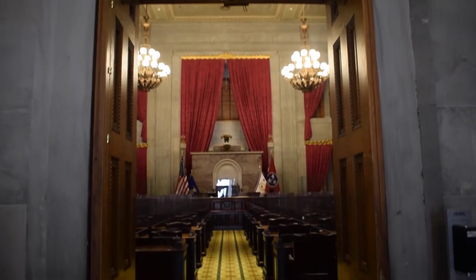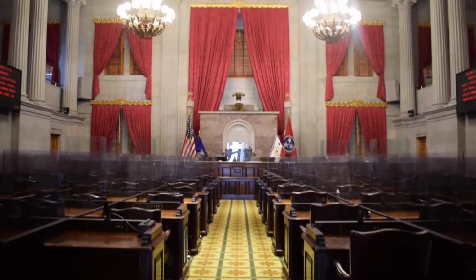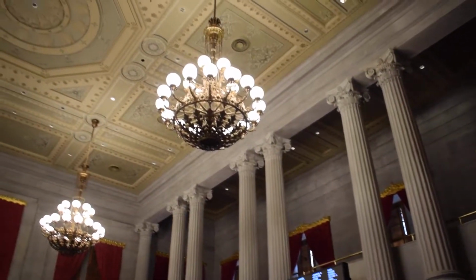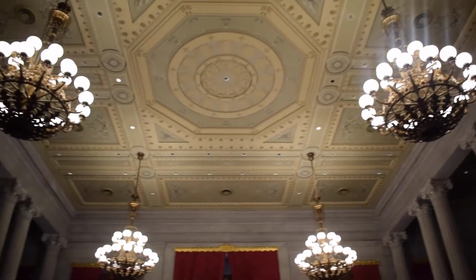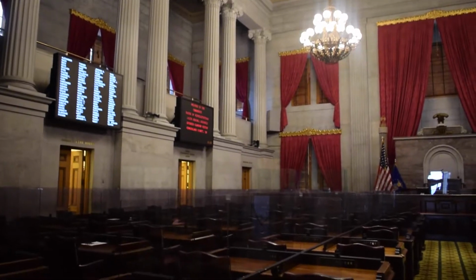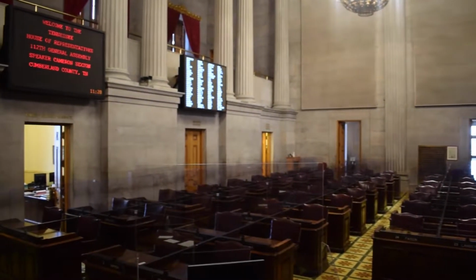The House chamber holds 99 members representing 65,000 citizens for each representative district. An interesting fact about the House chamber is that the columns in the gallery are from Nashville, as the Tennessee Building Commission for the Capitol had a focus on local surroundings and keeping budgets conservative. Some ideas in Tennessee never change.